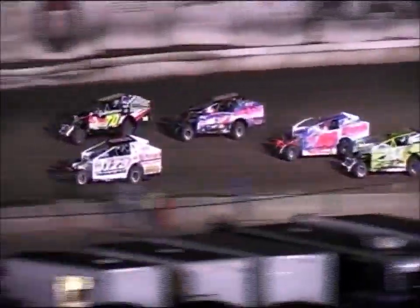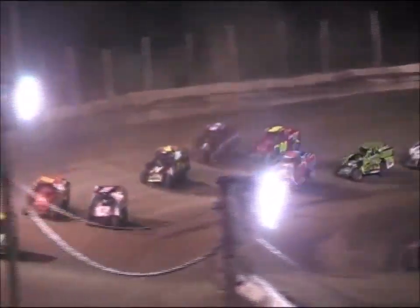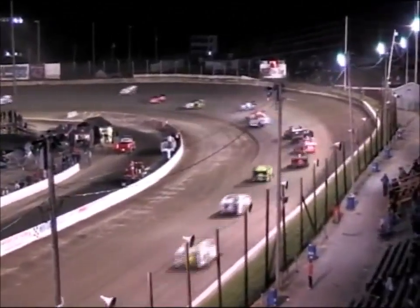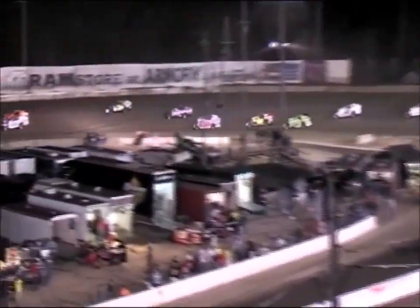A little bit of contact over there in turn 2 that time as Chris Lynch slowed a bit. David Schilling got into the backside of him. Schilling had to back out of the gas, and he lost a lot of ground as they make their way down here onto the front straightaway now. That battle back there for 4th is still a good one as they make their way down off of turn number 2.